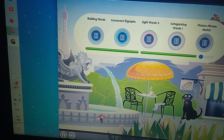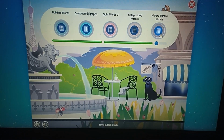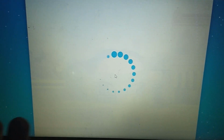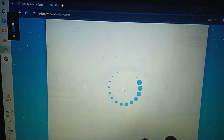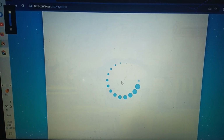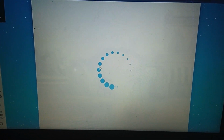Hi everyone, now I'm going to be doing the skill checks of level 6, again. Picture phrase match. Let me turn up the volume. Let's get started.